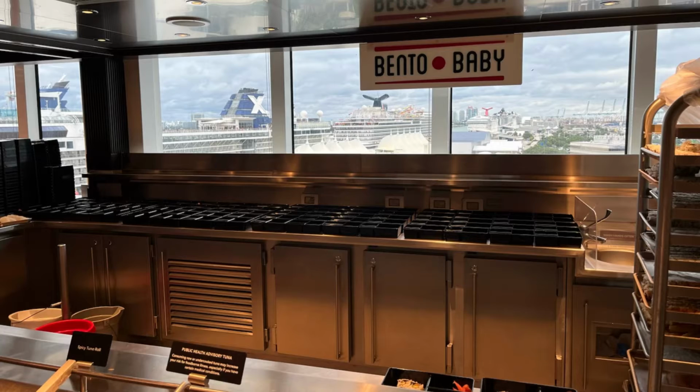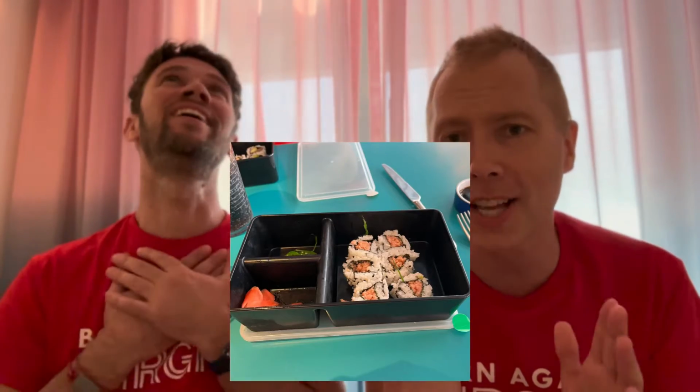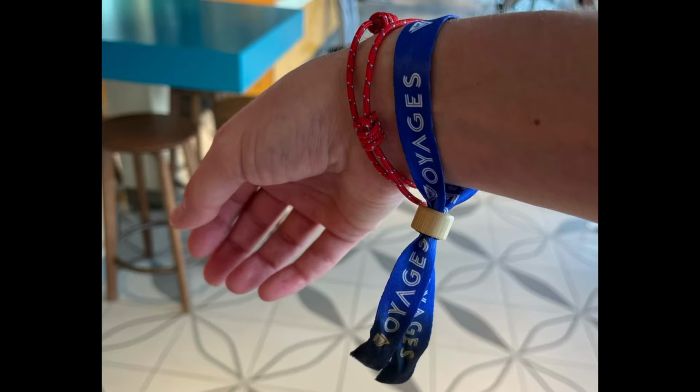We first started at Bento Baby. We got some grab and go sushi, and it was free, which was awesome. So good. They had a soy sauce station, so you add your soy sauce. Part of the reason why we cut this one off is because here's what I don't love: not 10 minutes on this ship, this tail was soaked in soy sauce and dripping with soy sauce.